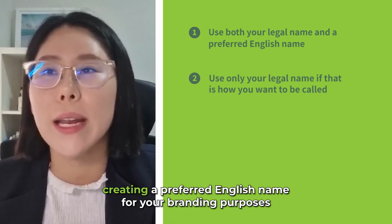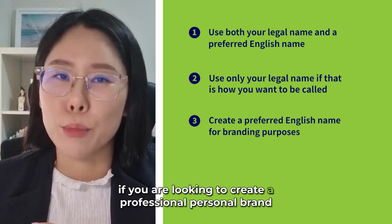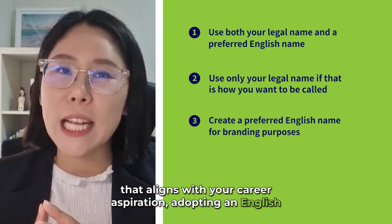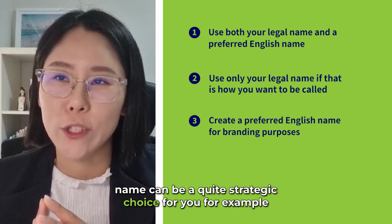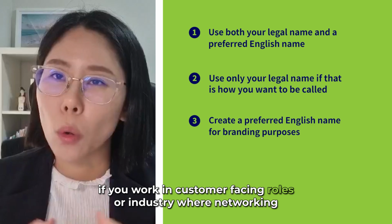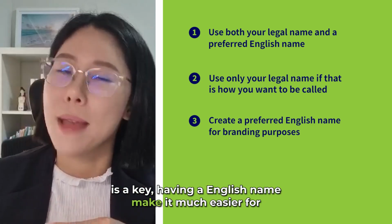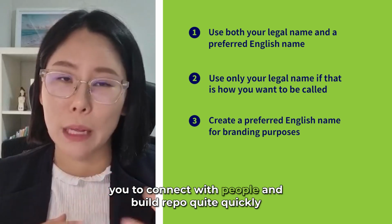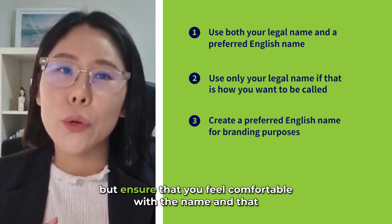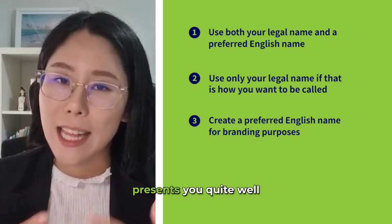Option number 3, creating a preferred English name for your branding purposes. If you're looking to create a professional personal brand that aligns with your career aspiration, adopting an English name can be quite a strategic choice for you. For example, if you work in customer-facing roles or industry where networking is key, having an English name makes it much easier for you to connect with people and build rapport quite quickly. But ensure that you feel comfortable with the name and that it presents you quite well.